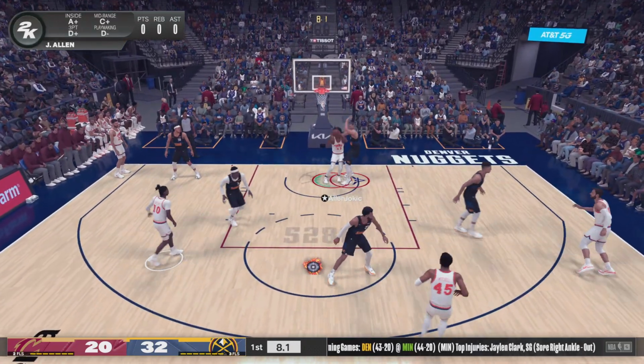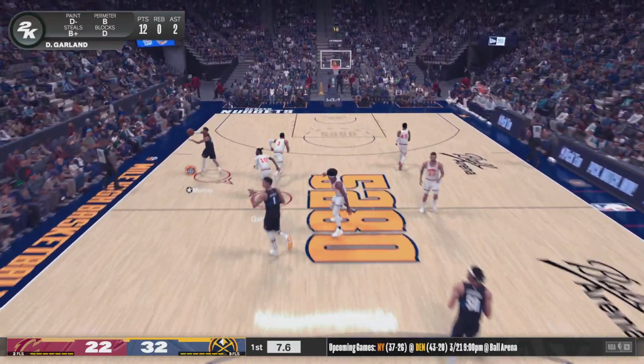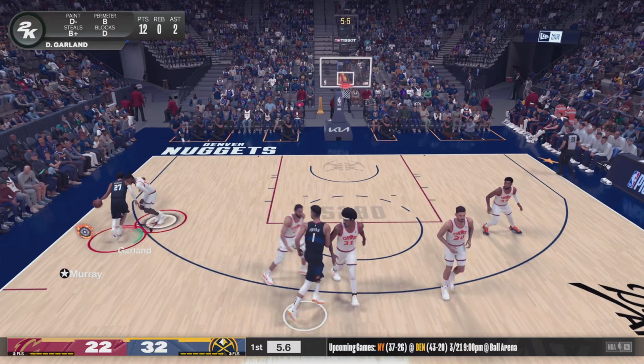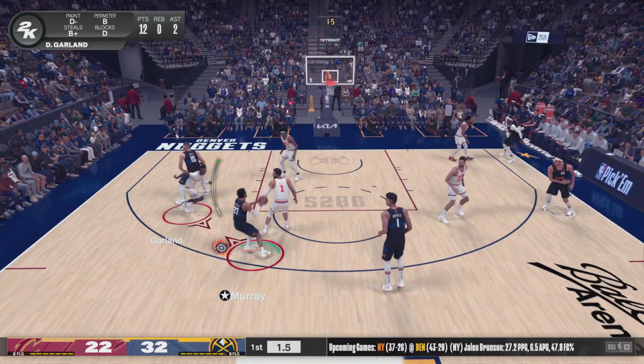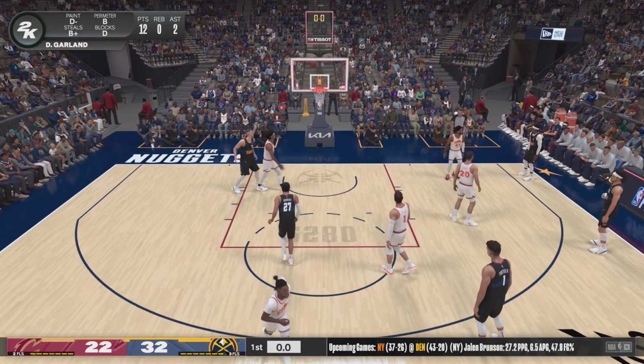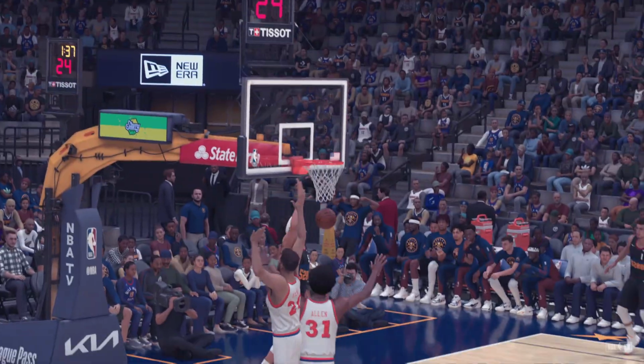Pass to Allen. And it's Allen who slams it home. How about that? Throwing it down. Allen loses energy and teammates feed off of him. Here's Murray. Oh, he got it up in time, but it wouldn't fall for him. Aaron Gordon, he's been the guy making things happen for Denver.